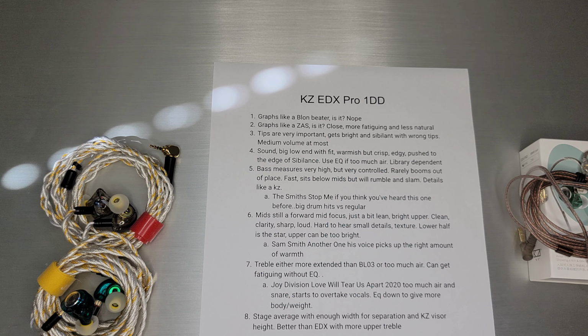So sound: big low end, fit, it's warmish, but it's got this very crisp and edgy quality. ZAS had the same bit to it. It's kind of an aggressive, crispy edge. And the Pro is pushed to the edge of sibilance for me. It's right there. I mean, it's sort of annoying. So I had to use EQ to get the whole upper range down a bit to the point where I could listen to it. But that's going to be library dependent.